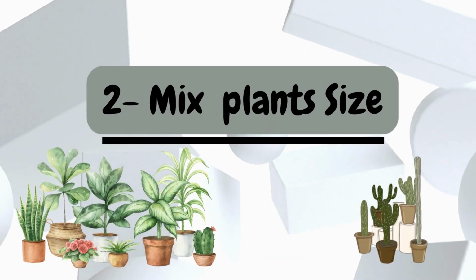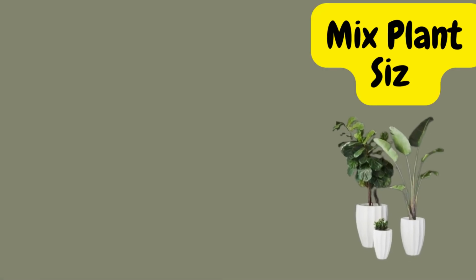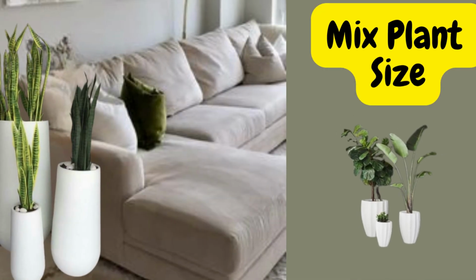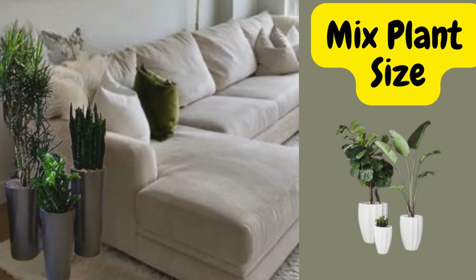Mix plant sizes. Create visual interest by mixing plant sizes. Here, we've combined tall floor plants with smaller tabletop ones. It adds depth and variety to your decor.